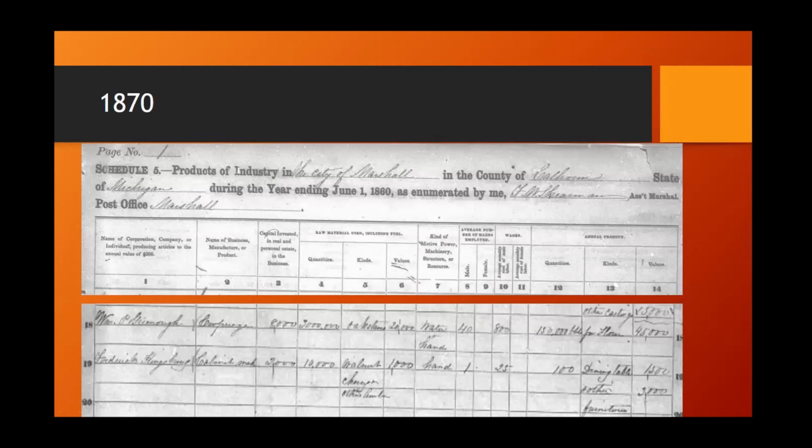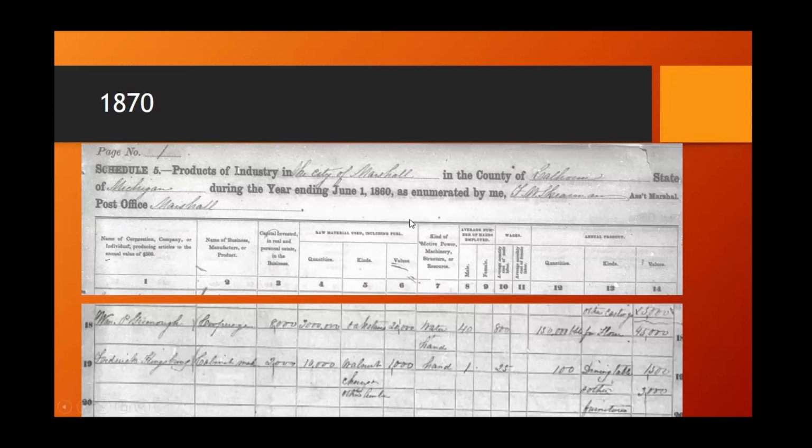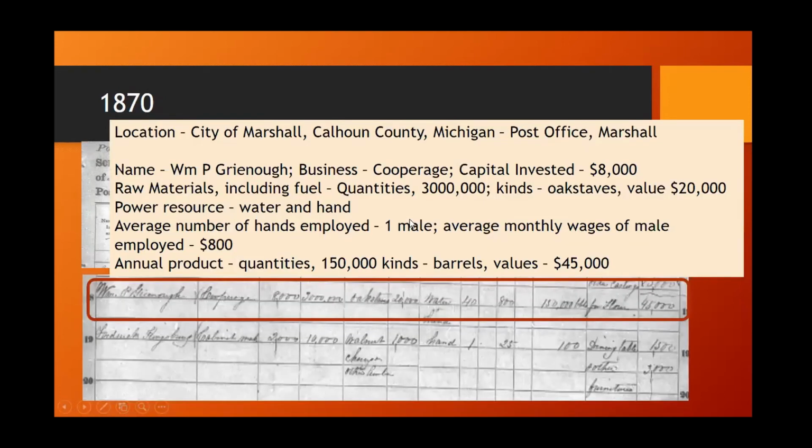1870, Marshall in Calhoun County. And this is talking about a business who was a cooper. And this gives you some basic information. His annual product was $45,000. And you think about that time frame, that's a lot of money. So that kind of gives you information of what you want to delve into, if this was your ancestor, to find out whether or not he was successful enough, did they write up about him, what was going on.